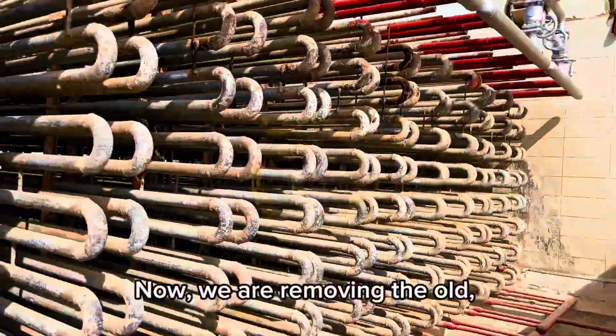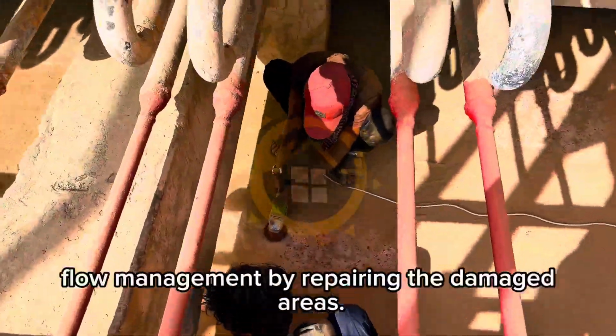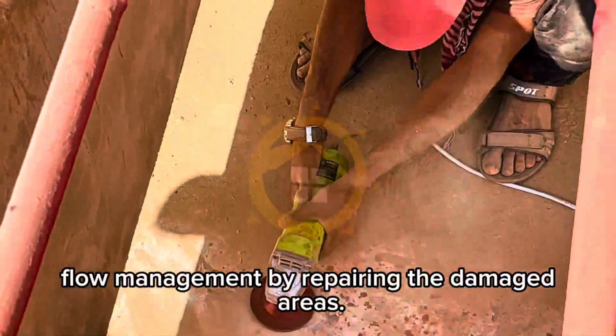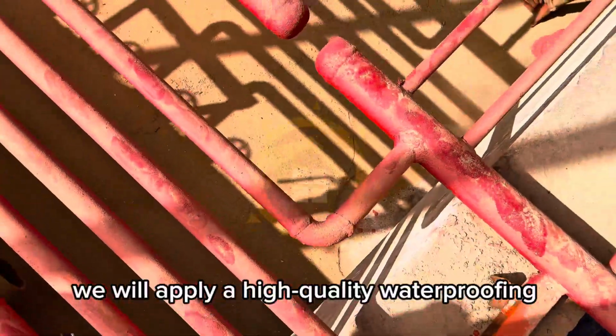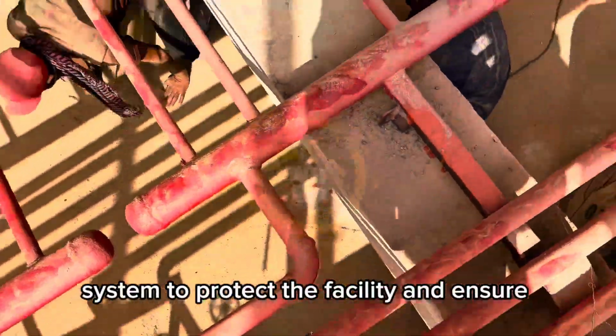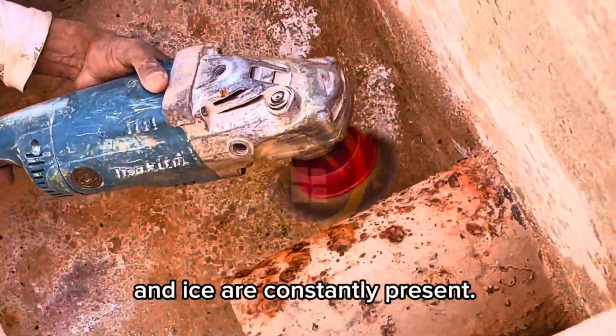Now we are removing the old, ineffective waterproofing and ensuring proper water flow management by repairing the damaged areas. After thorough cleaning and preparation, we will apply a high-quality waterproofing system to protect the facility and ensure durability in an environment where water and ice are constantly present.